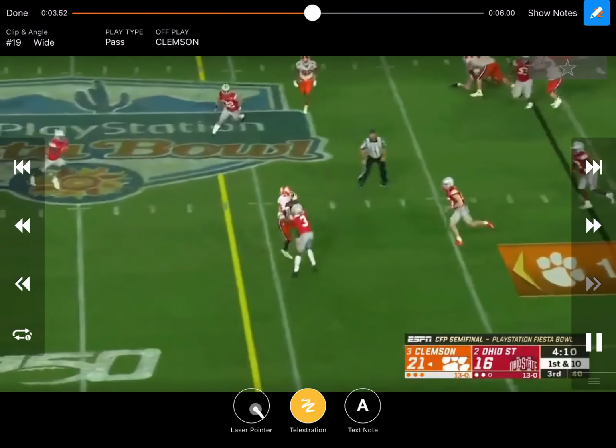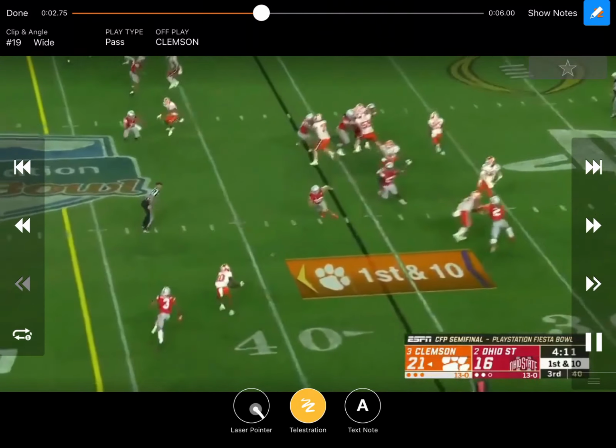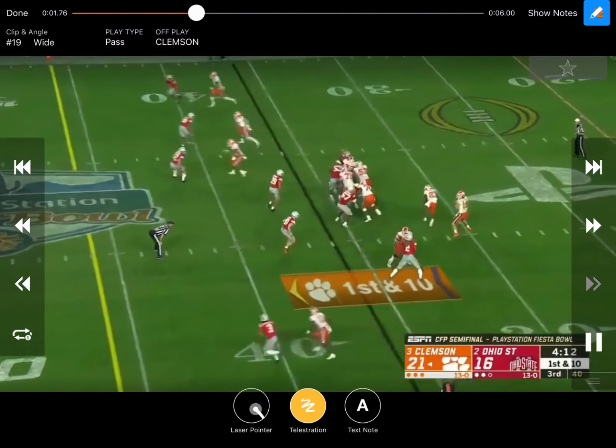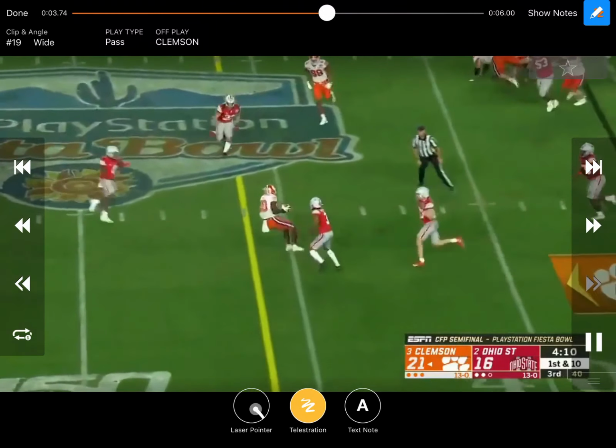Easy completion. Real simple RPO that I've seen a lot of teams, and we use quite a bit on the backside of stuff. We're looking for that space right here, knowing that there's one high safety, we're definitely reading right there. If it's too high, you're just kind of looking for space right there. And there's a lot of space. Beats him on the slant. Corner gets outside leverage. Good catch there by the receiver.